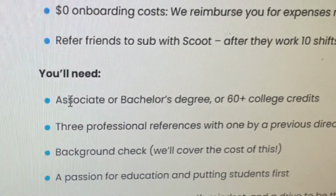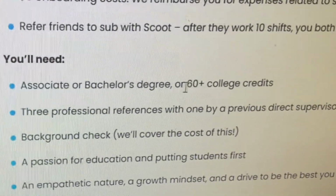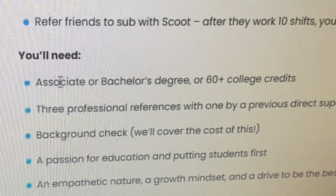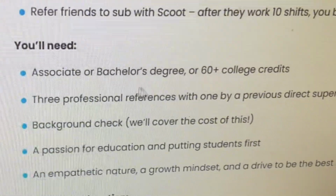But look at this. This is all you need. You need an associate's degree, a bachelor's, or 60 plus credit hours. Typically, if you have an associate's degree, you have 60 plus college credits, right?